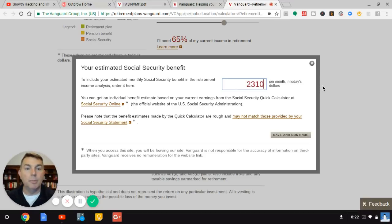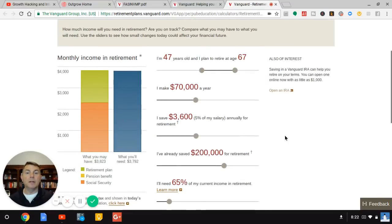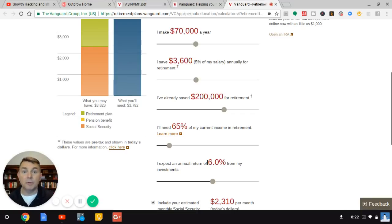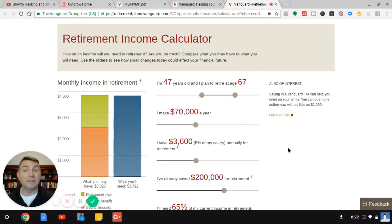But I want to show you the biggest thing you can do to increase your retirement readiness is literally delay taking Social Security. Now, more income or investment returns will help too, but that's not guaranteed. The guarantee is if you delay taking Social Security, that's guaranteed for the rest of your life.